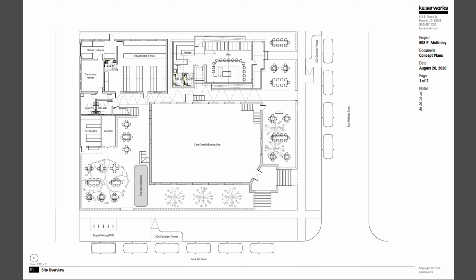Right here we're looking at the site plan. North is to the left. Here we have the main church at 9th Street and McKinley. And I'm going to start us up at Misa.